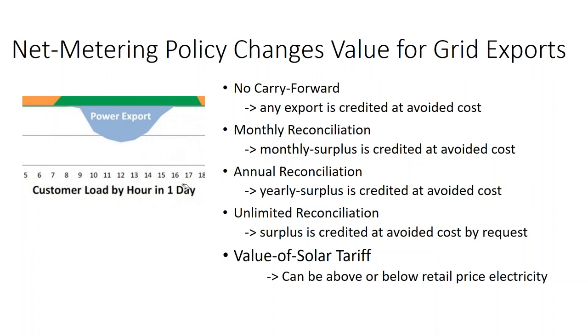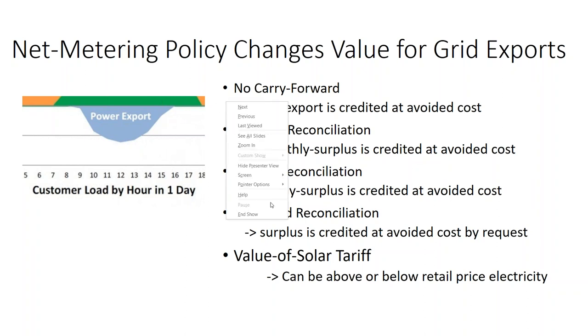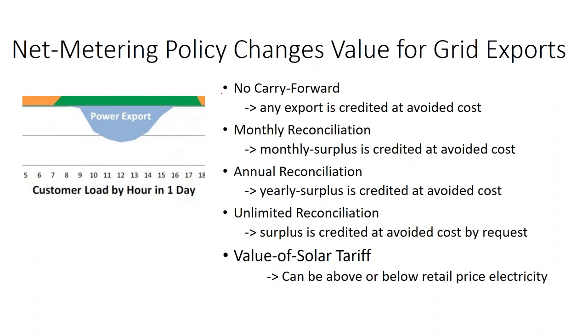Now we have to know how much our electricity is worth to develop our economic model. And utility policies are different throughout the United States. There's no standard net metering policy in the United States. So net metering can actually mean a lot of different things. Net metering can mean you don't have net metering, and your net metering policy is we don't have a net metering policy.